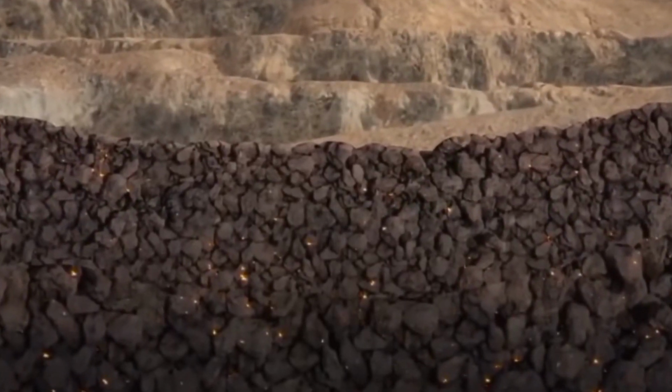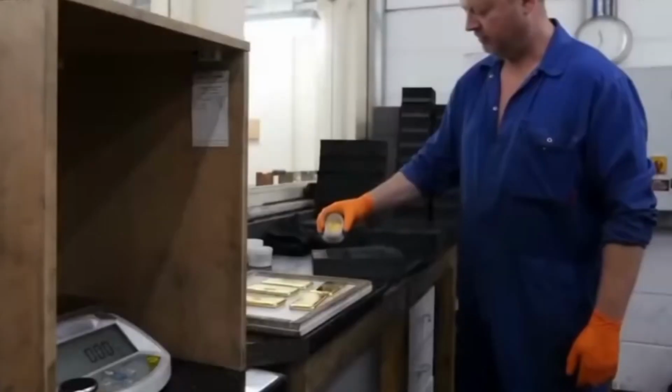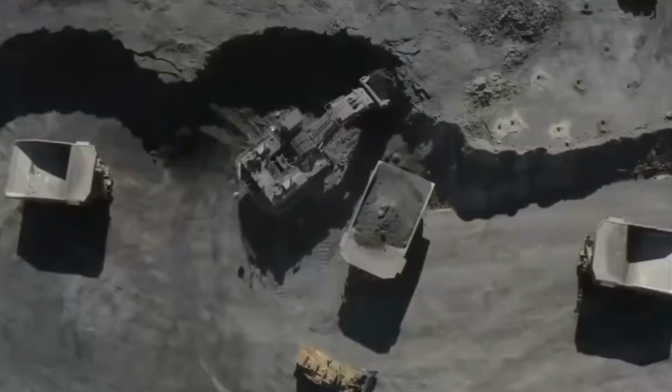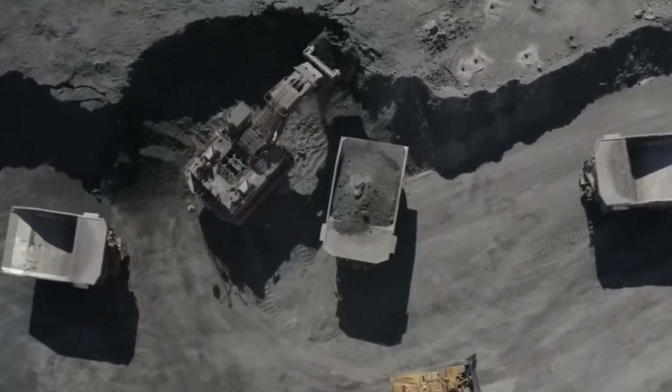The first step is to determine where the gold is located. Currently, most gold is found in rocks in the form of microscopic and invisible particles. In the northeastern part of Nevada, the largest gold deposit in the United States is located.